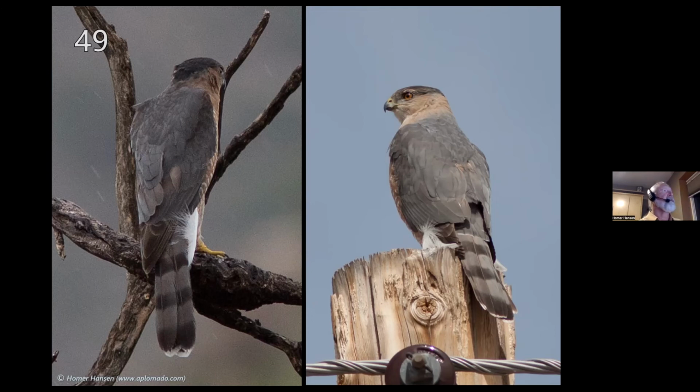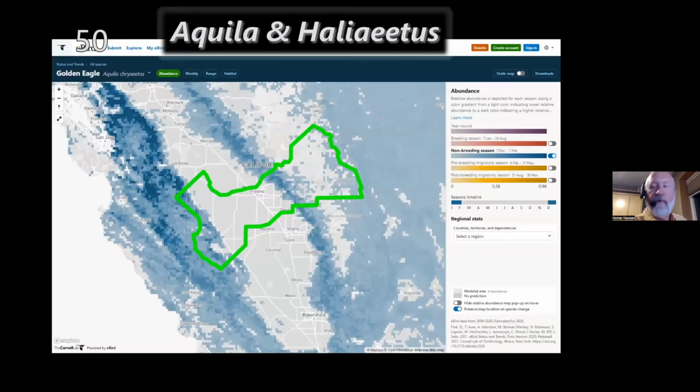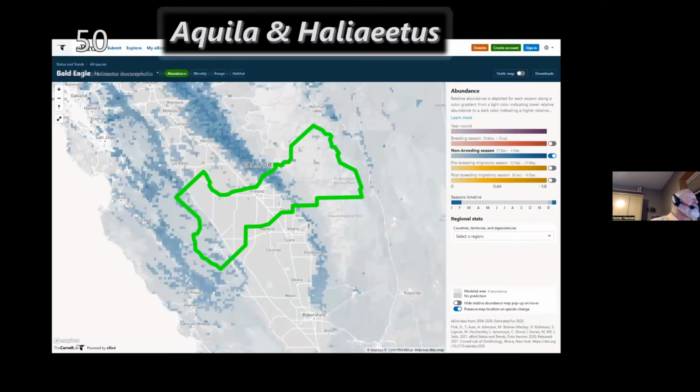So, all right, well, we're going to run out of time here. So what I've done for the last part of the presentation is just condense some of these other species and look at them together. We have both our golden eagle and bald eagle. And we're starting with the golden eagle, again, up towards the front edge of the mountains, and then out in the rolling hills, we have pretty decent abundance. Less abundant, of course, and more where there's water association with our bald eagle.